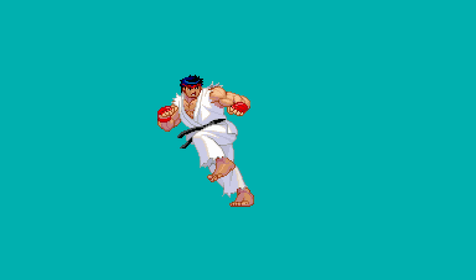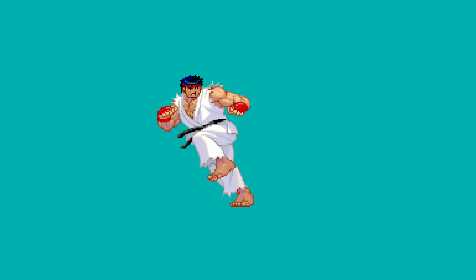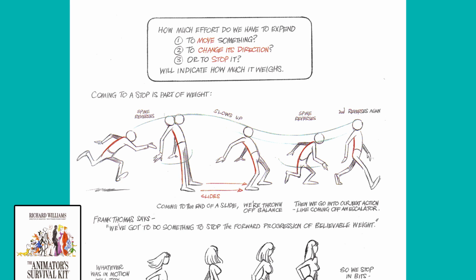Just seeing these frames already makes it feel quite powerful, especially these two frames. You can clearly see where the weight and the energy transfers to. The feeling of weight is very important to making something feel impactful, according to animation legend Richard Williams. And to feel weight, we need to know how much energy is needed to move something, to change its directions, or to stop its movement.